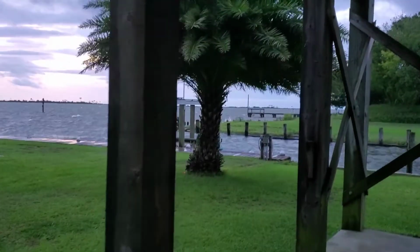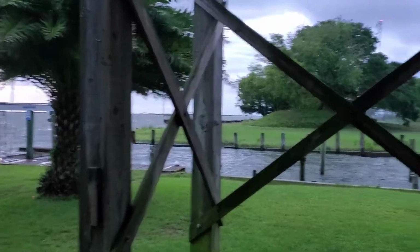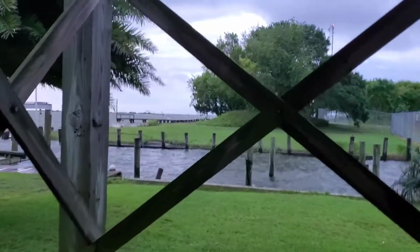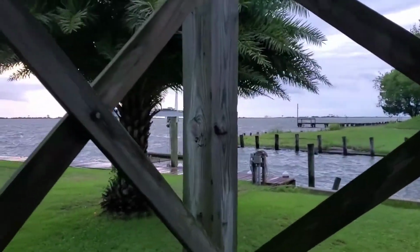It's somewhere around 6:30 a.m., give or take, and I'm here looking east right outside of my back door. So hopefully everybody has had a good evening and had a great weekend.